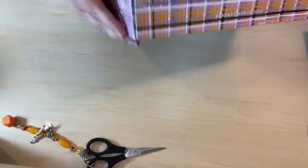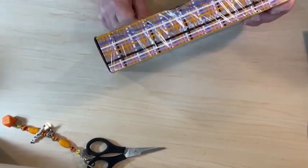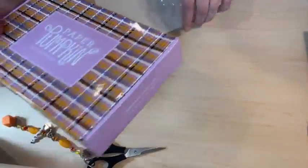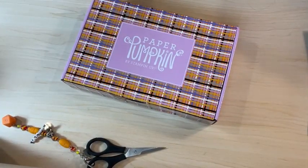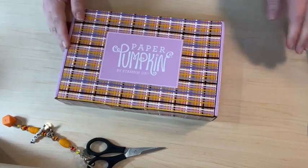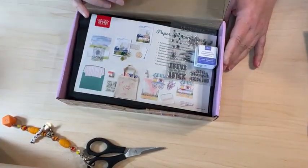I know it's treat boxes, but other than that, I don't know what this kit looks like. I've not even seen spoilers on it. I just know that it's Halloween, and I know that it's treat boxes. So let's create together. If you have this kit or you have something similar, this will be fun to see.